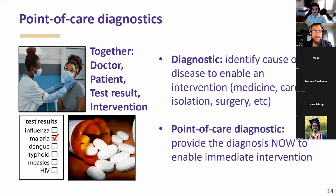So that's a really interesting technology approach to try to bridge the gap between remote clinics and the laboratory. But what we have been interested in, and a lot of other people also, is point-of-care diagnostics. And this is really bringing the laboratory to the location of the patient. So the goal here is that you've got the doctor, the person with medical expertise, the patient, a test result, and the ability to give an intervention of some type or do an intervention all very quickly in one setting.